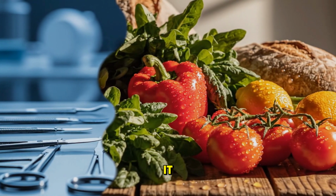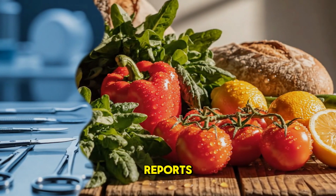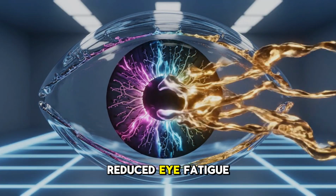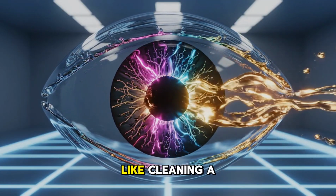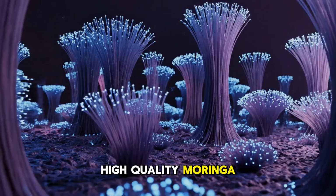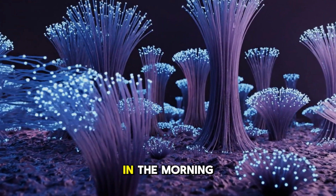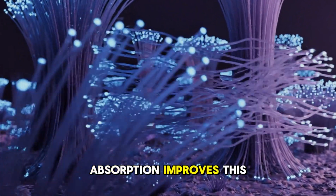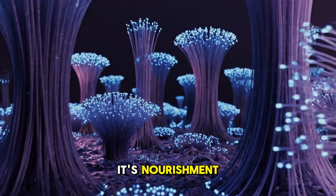Moringa helps replenish it. In small observational studies and community reports, seniors using moringa daily noticed less dryness, clearer vision in low light, and reduced eye fatigue. Not overnight, but slowly, like cleaning a fogged window one pass at a time. One teaspoon of high-quality moringa powder mixed into warm water or tea in the morning is a common starting point. Paired with a little healthy fat, absorption improves. This isn't medicine, it's nourishment.